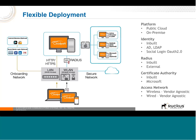CloudPath is also vendor agnostic, so it will work with any standards-based wireless LAN vendor. And it's not just wireless LAN, it's vendor agnostic even on the wired side, so it's infrastructure agnostic too. So be it a device joining wired access or wireless access, we can apply the same policy on the same device irrespective of the method it's joining onto the network. Any standards-based wired or wireless LAN network is interoperable with CloudPath.